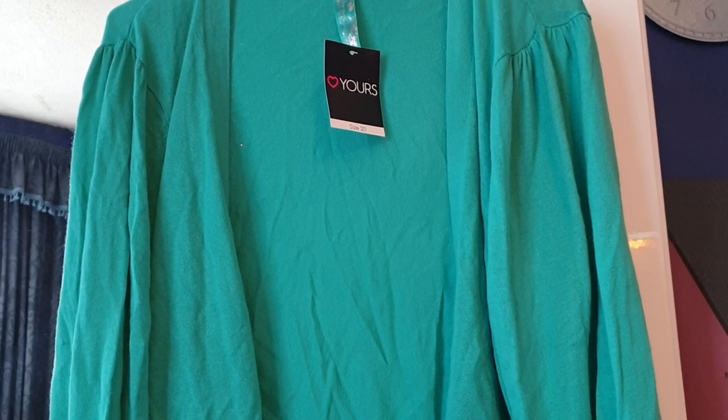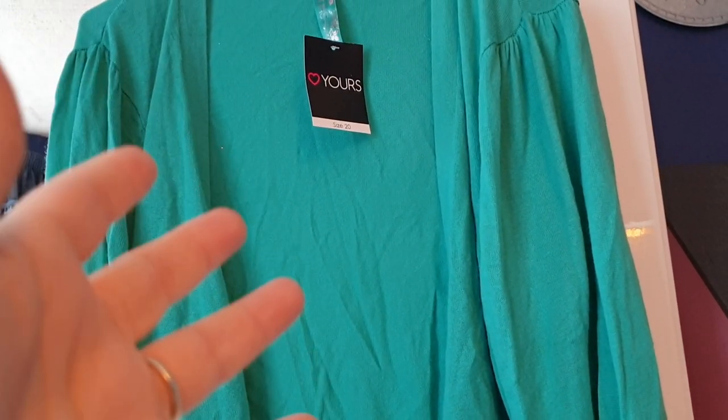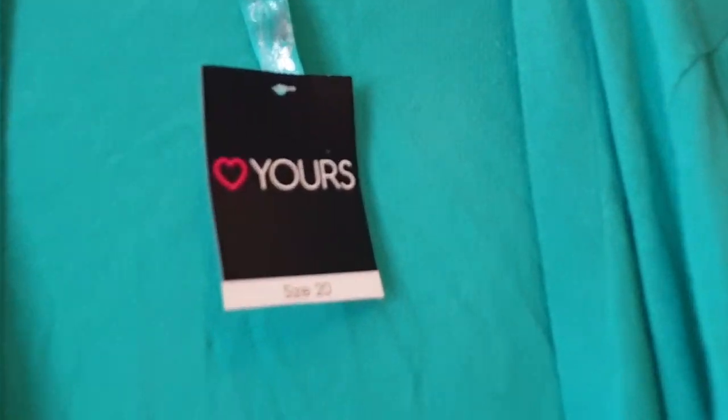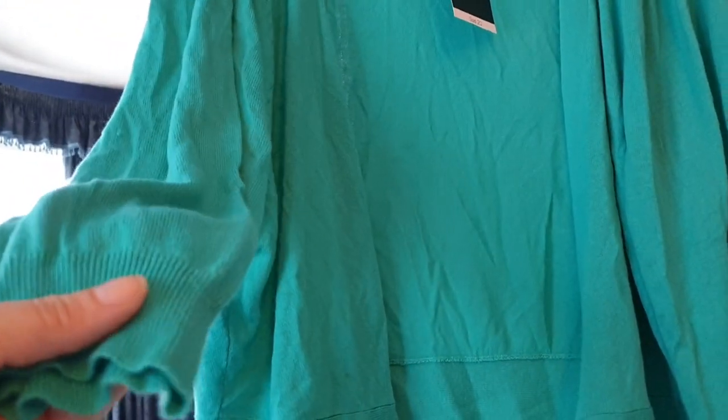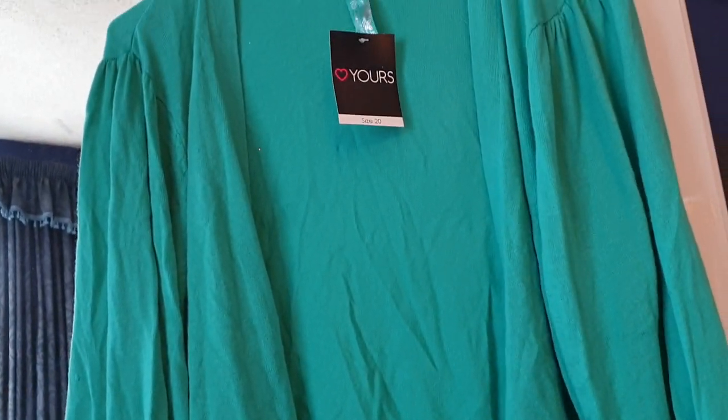Okay, next up, I've got this little jacket from Yours. As I say, it's new with the tags. It's been really cool getting some stuff that is new with tags. But yeah, these little jackets are great for the summertime, because they're only lightweight and they go with different outfits and stuff.